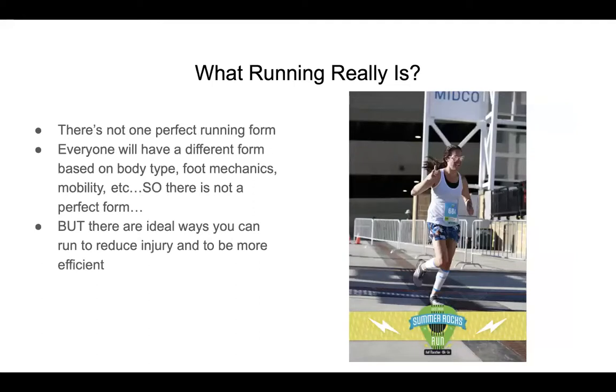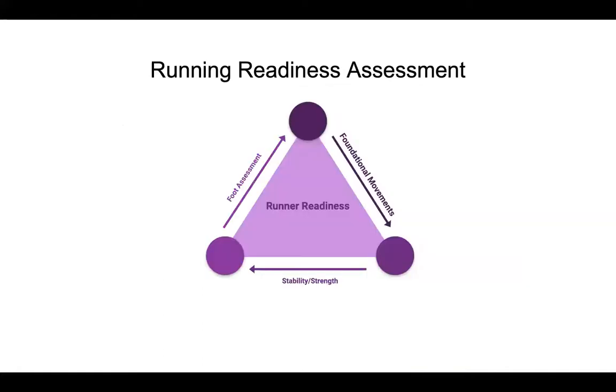So what running really is, there's not one perfect running form. Let's put that out there right away. Everyone will have a different running form because everyone's body is different. It will be based on anatomy, body type, foot mechanics, and what your mobility allows. So there is not a perfect running form, but there is an ideal way you can run to reduce injury and to be more efficient with your running. And that's what we're going to talk about today.